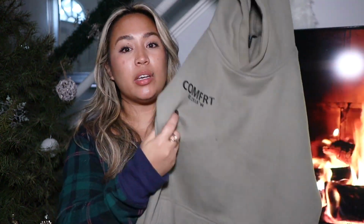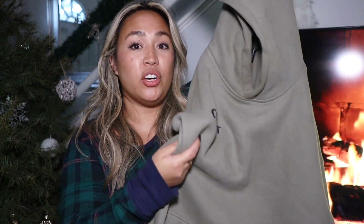Up next is a sweatshirt from my list that I have literally been living in ever since I got it. This is from the brand Comfort, and these are actually weighted hoodies. They're not super heavy. They're not like 10 pounds like a blanket, but if you feel them, you can definitely tell that they are a heavier material than the average hoodie.